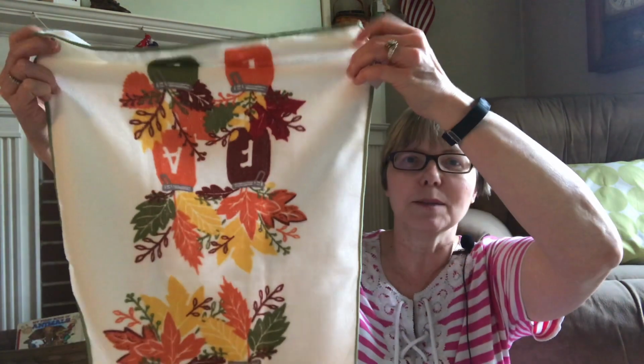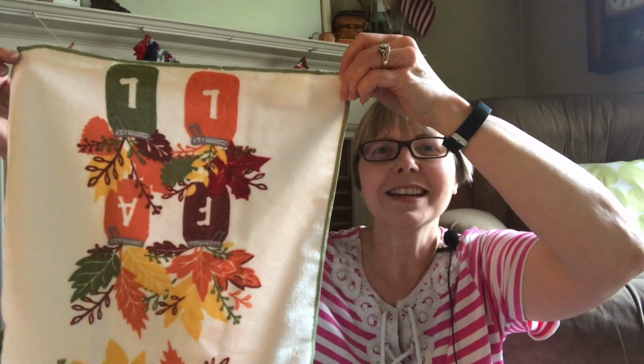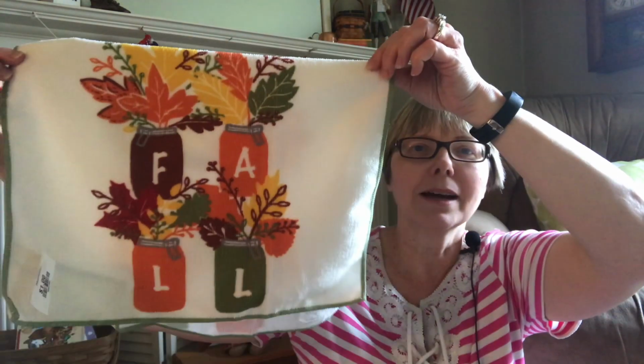The next items I'm going to show you came from a thrift store. I absolutely adore dish towels for the different seasons, and I found this beautiful dish towel, and it's upside down. It says fall on it. Oh my goodness. Here we go. How's that? It's fall, and it feels like it's going to be real absorbent, and it's super soft, and it was marked $1. So I'll be happy to add that to my fall dish towel collection.